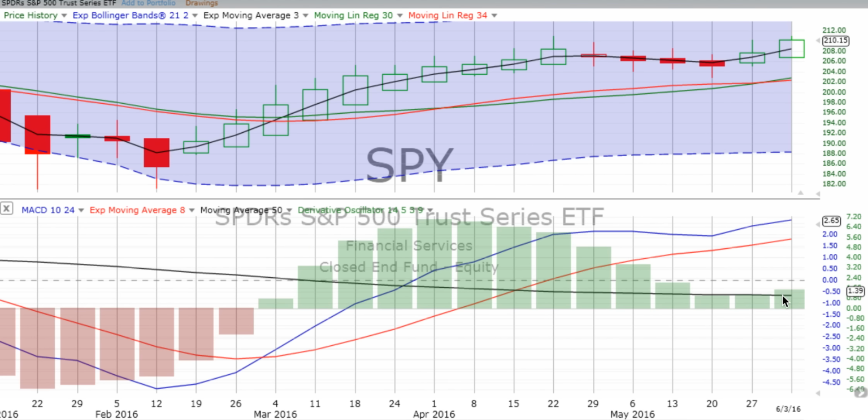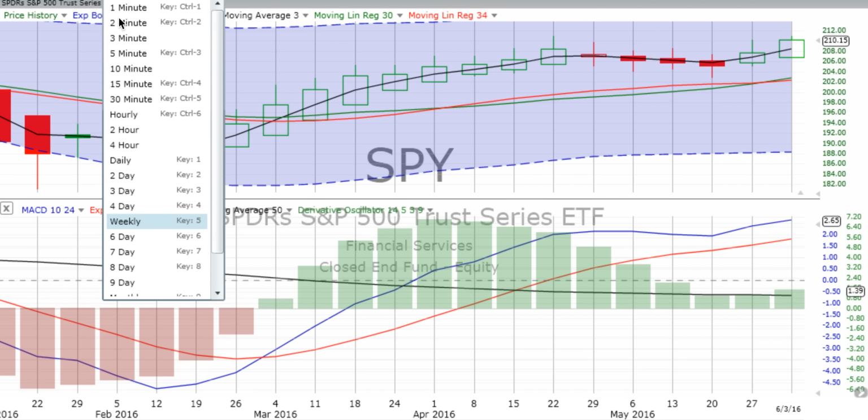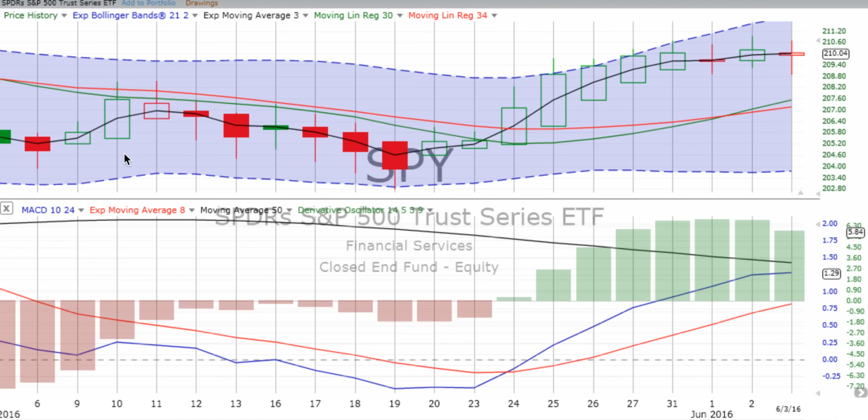So again, we see the derivative oscillator has grown a little bit, and there is a diverging between the red signal line and the blue MACD. Again, crossed over going up all the way back on the 4th of March. Let's look at the daily movement. It's probably going to look a lot similar to what we saw in IYY. It does.